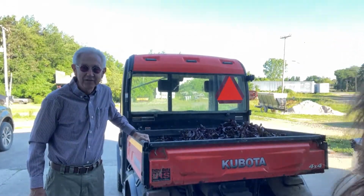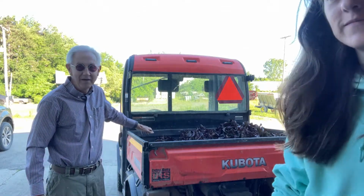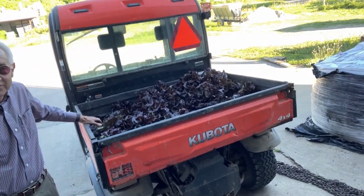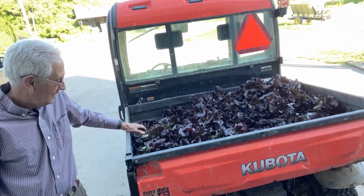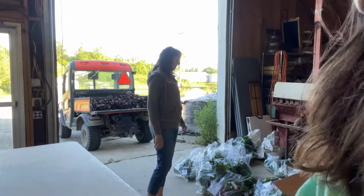To laugh because normally 175 heads of lettuce would be a full 20 bushel box plus as much as it in the bed of the truck, but of course this will be very tender and mild and beautiful to eat, so next week they'll be twice as big. Okay.